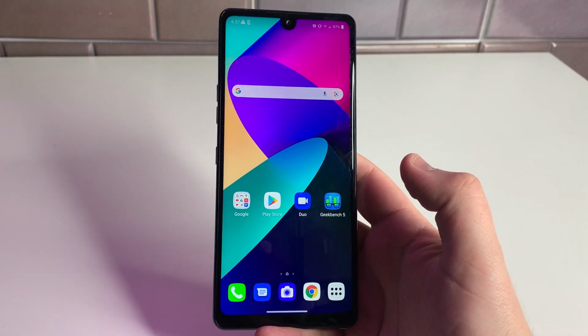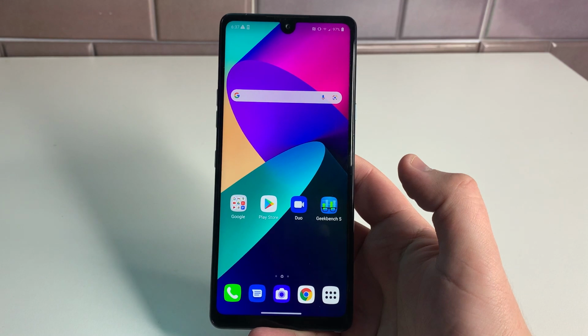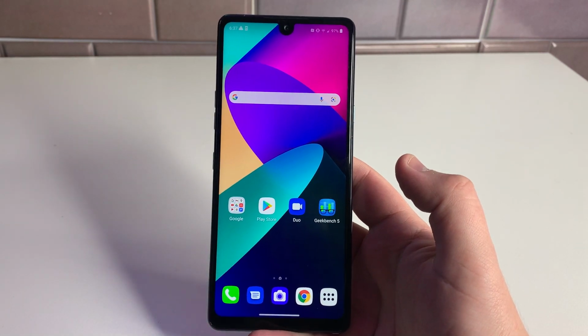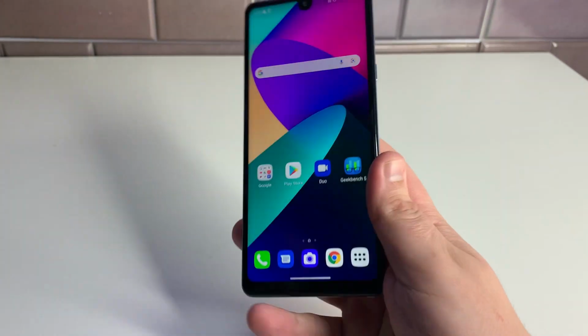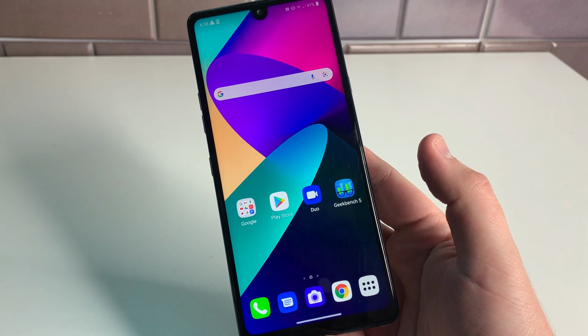So first and foremost, I gotta tell you guys the reasons why this is worth picking up in 2022, and there are actually surprisingly a few reasons why I think the LG Stylo 6 is still a decent choice to keep this device. Now, first and foremost, I would have to say the display on this device.